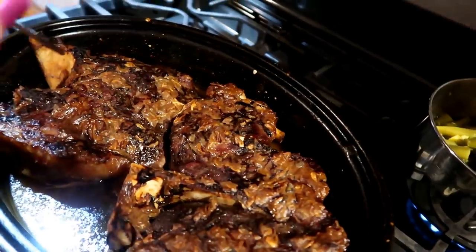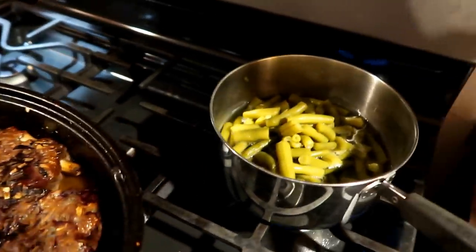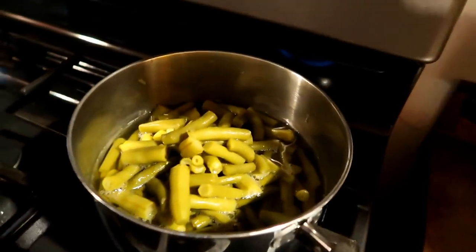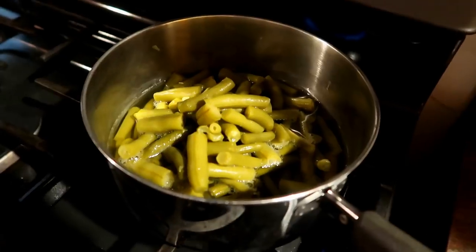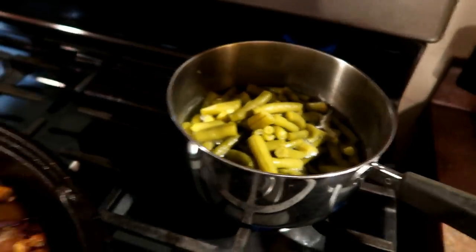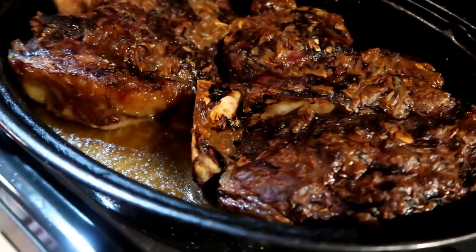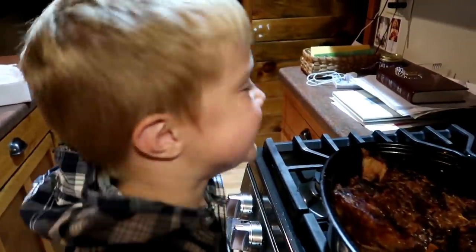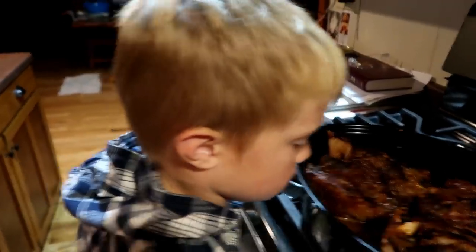So I just put the meat thermometer in. The meat is plenty done. I had it going while we were at church in the oven. I don't know if that's a good thing or a bad thing to do, but I do it all the time. I've got some green beans going, and we're just gonna dish up some roast and beans and bread and butter, and that's gonna be supper here at basically 8 o'clock.